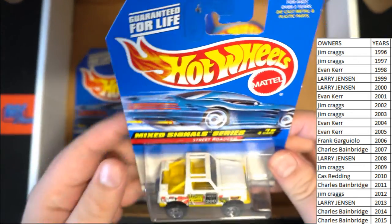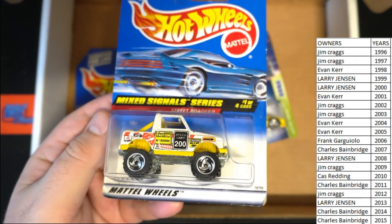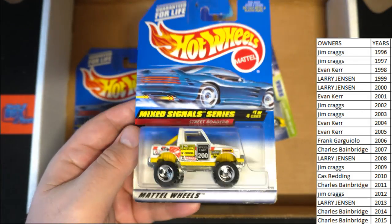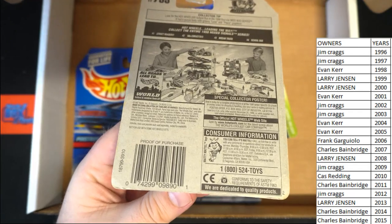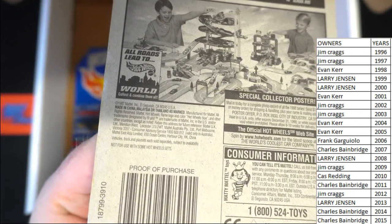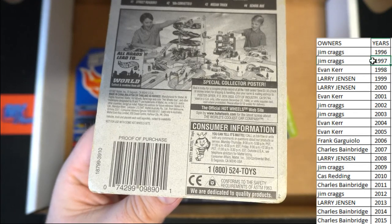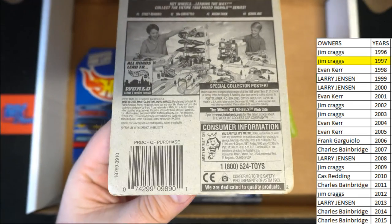All right. Uh-oh, here we go. We got the mixed signal series here. Okay, 104 cars. Speed limit 200. Look at that. Mixed signals. Street rotor. All right, and let's see. That was made in 1997. Okay, 97. Jim C, that's you tonight. All right, so Jim, that is you. Very good.